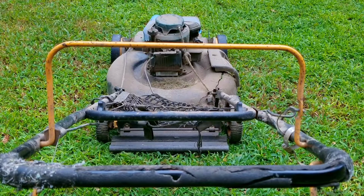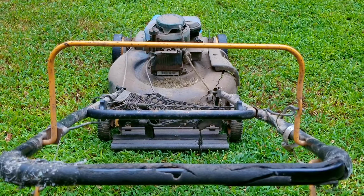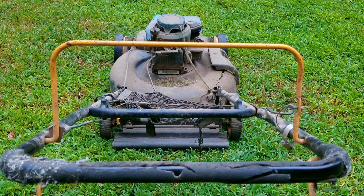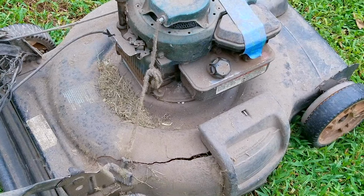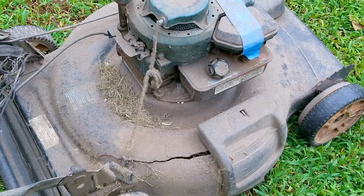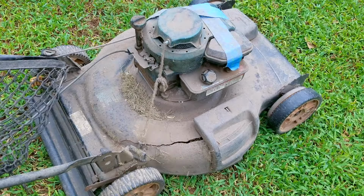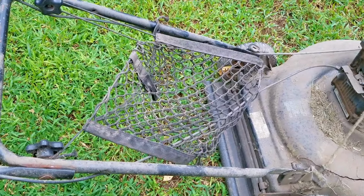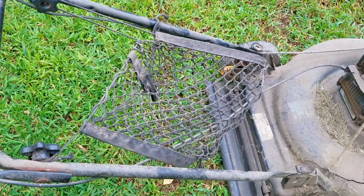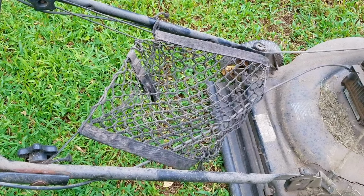In today's video, we take a look at this very poor example of a Poulan Pro lawnmower, and the problem is that it was picked up as trash, and the reason why is pretty clear. Now, this mower was at its prime about a decade ago, and ever since then, it's been rotting away outside in the dirt. I've already fixed this mower, and if you want to see that video, there should be a link to it at the top of the screen or at the end of the video.